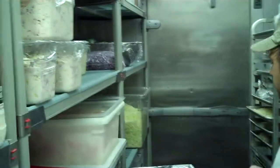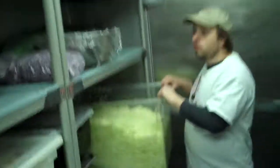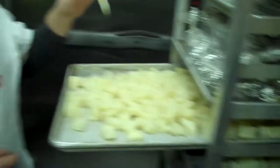Next we'll go into our lovely walk-in here. Usually tiny, pretty disorganized. We've got to search around and see what we've got. So we're pretty stocked up on coleslaw for the day. Got potatoes cooked off here, potato salad.